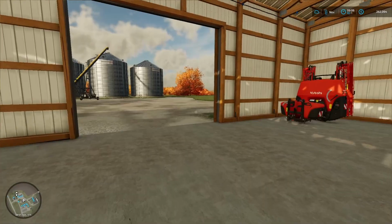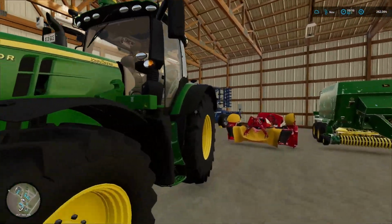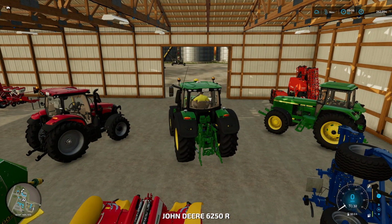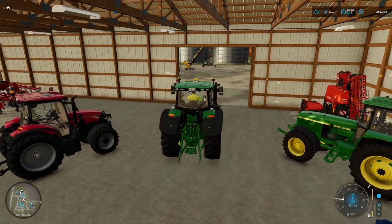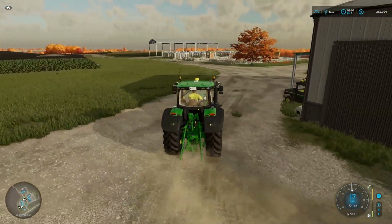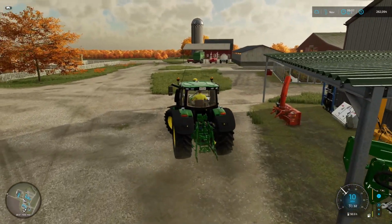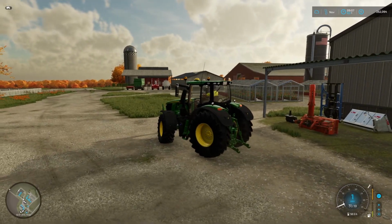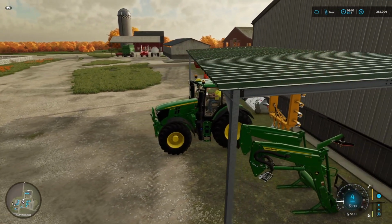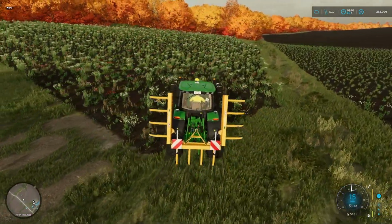Actually, I'm going to put the plough on this. No, I'm going to put it on this because I need to get through there quickly, the fields are far apart. Just hook it up and we will see you when we're at the first field to be ploughed. Right, here we are.